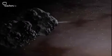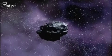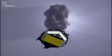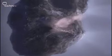If we were to confirm one was heading our way, then is there anything we could do to stop it? Once you know what its physical properties are, then you can develop a countermeasure. The first option is to go for the sort of Bruce Willis approach. You know, let's try and blow the thing to bits. All you've done is converted a single, predictable bullet into an unpredictable shotgun blast. The second option is much simpler and much more elegant. All you've got to do is give the thing a tiny little nudge, just enough to guarantee that it misses the Earth.